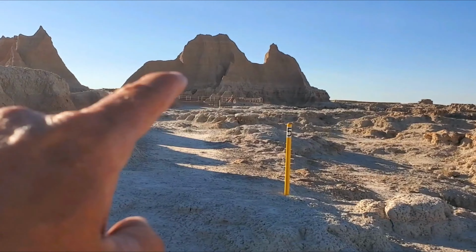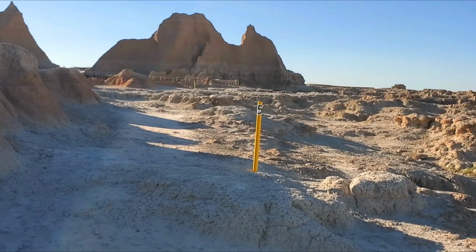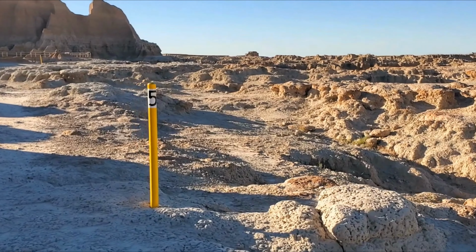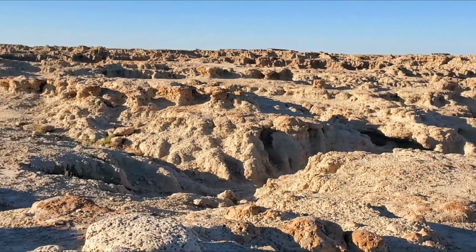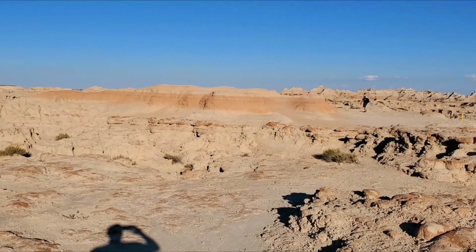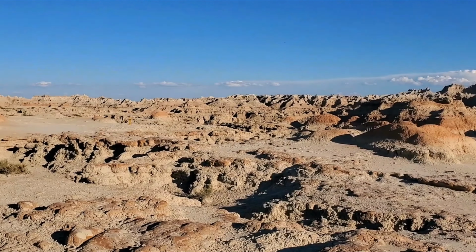Start over there on the boardwalk from the parking lot, and you have these numbered markers that go up to 12. We're on number 5 now, but this goes around this landscape. You can see Jeff is out there. He's already on the next one and moving on around.